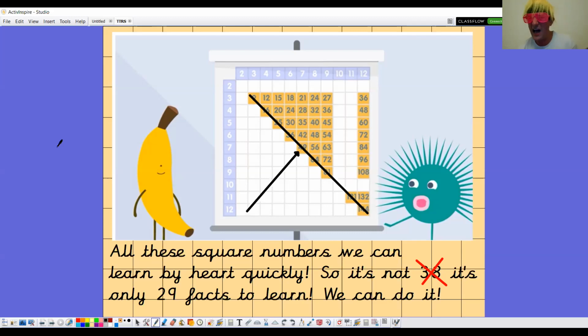So actually, when you take out those square numbers, there's only these 29 facts to learn. And I reckon you'll be able to do that if you keep playing Times Table Rock Stars. And we know if you practice and practice and practice, things become easier. We know learning is hard at times, but if you keep practicing Times Table Rock Stars, then hopefully you will get better at your times tables. So why don't we have a go, guys? Why don't we have a go at Times Tables Rock Stars now?